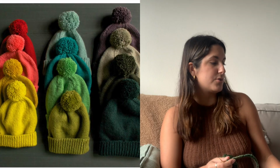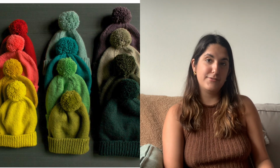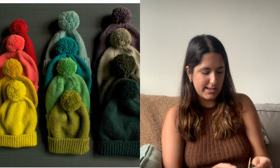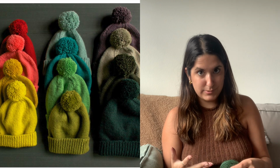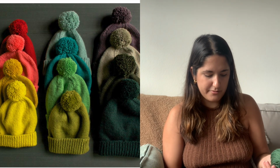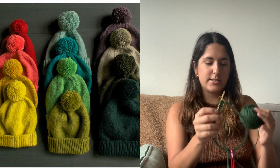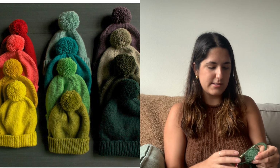So this is the Purl Soho classic cuffed hat. It comes in a baby, kid, and adult size, free pattern on their website, and I have a bunch of scraps that I think will be enough to make a hat. We'll see. It actually could not be enough. It might be. So I started to cast it on just a little bit. It didn't even join in the round yet, so everything's kind of a mess.